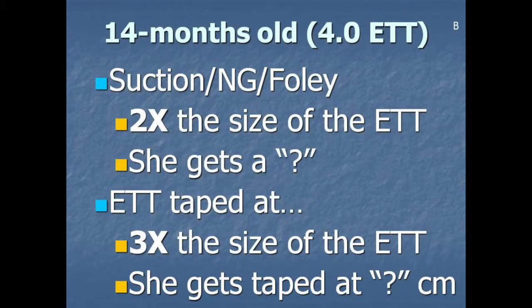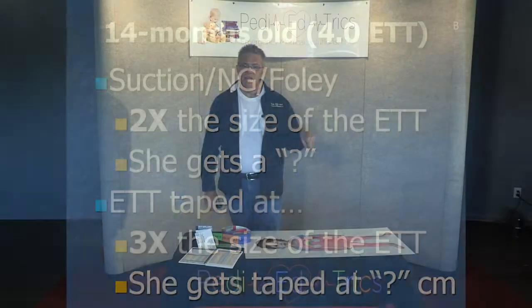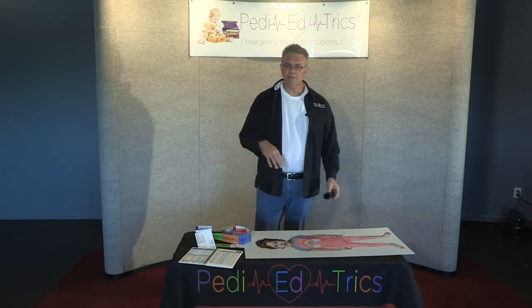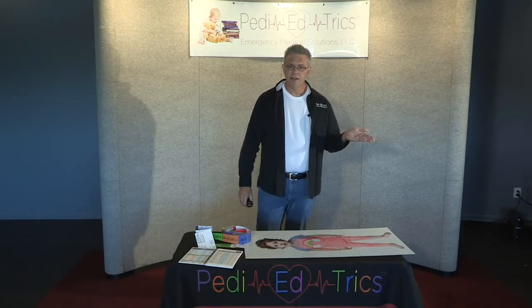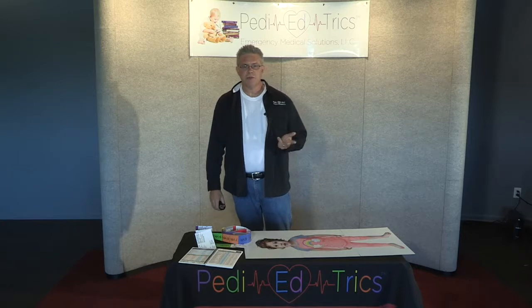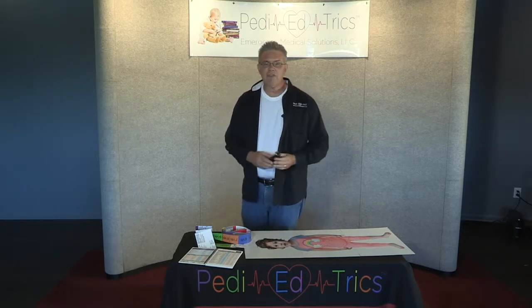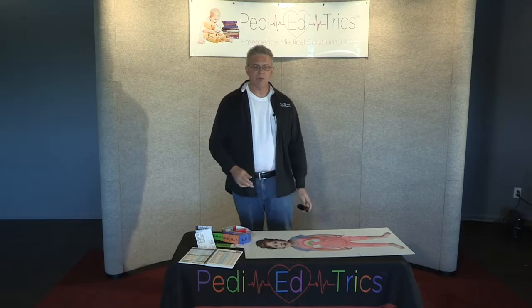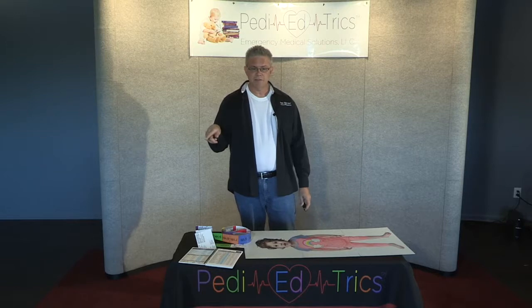And why this rule is kind of cool is it not only works for kids, but it works for babies, and it works for adults as well. So whatever size this kid is intubated with, you double it, and that's your suction catheter. So if this child gets intubated with a 4, times 2 is hopefully 8, and an 8 French suction will easily pass down the tube. Now, take that one step further, and that's the rule of 2 times equals suction.